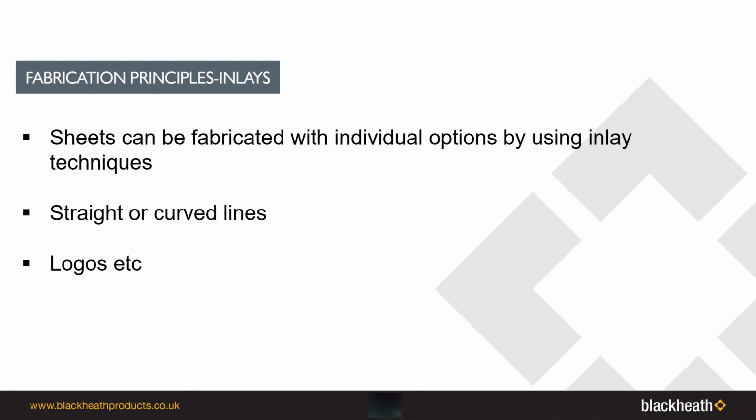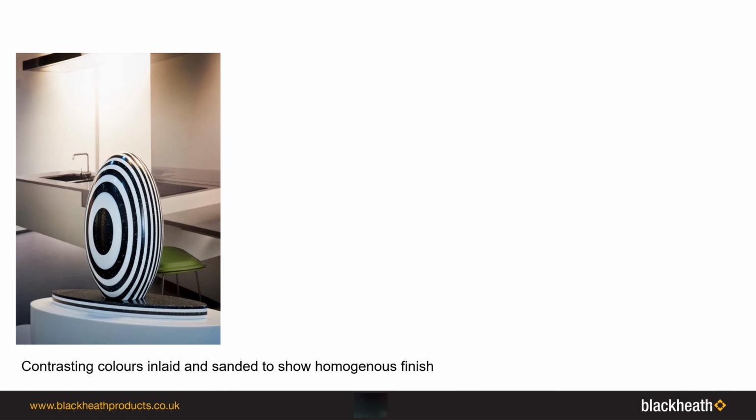Because of the homogeneous nature of Staron and the fact that any colour can be bonded to another sheet, sheets can be fabricated with individual options by using inlay techniques, so you can have designs, writing, or just layers of colour merged with each other, offering the option of straight or curved lines, and as I say, you can put logos, etc. into it. The next slide will give you an idea of some of these. Here we see an interesting design where colours have been merged with one another, seamlessly jointed and integrated to produce a very, very interesting piece.